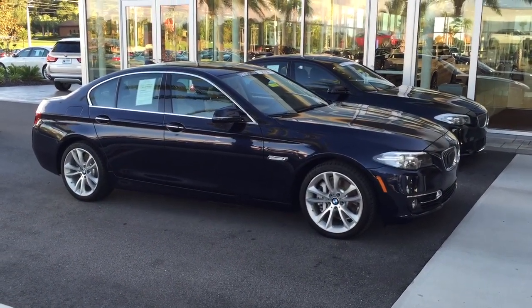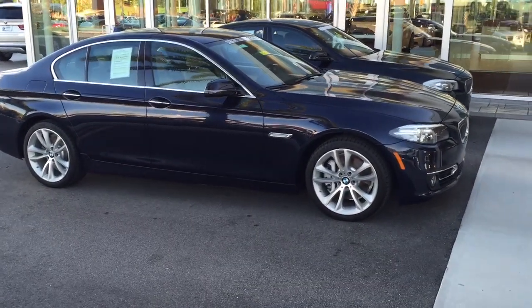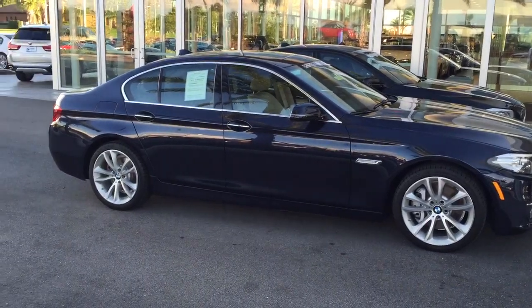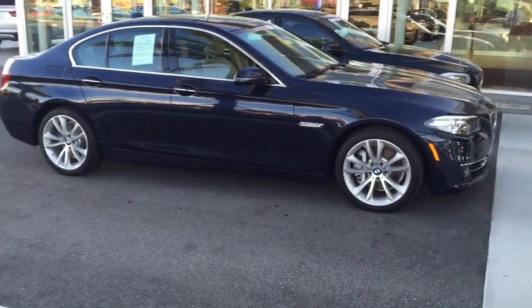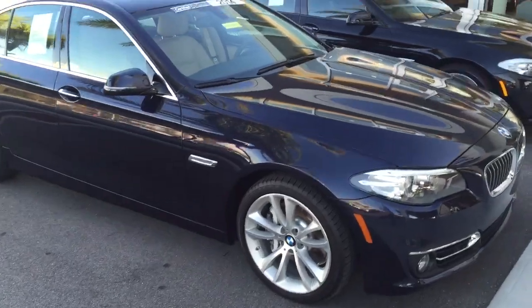Pulled up three 5 Series we have pre-owned, and they're all certified. Just to give you an idea, see if it's something you may be interested in, and then if you are, we'll pull the one out that you want and give you all the details on it to help you with your research. But anyway, this one in front here is a luxury line, and it's a 2014. And it's certified with a 100,000 mile warranty.